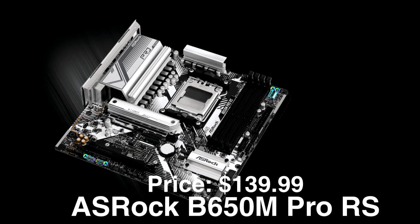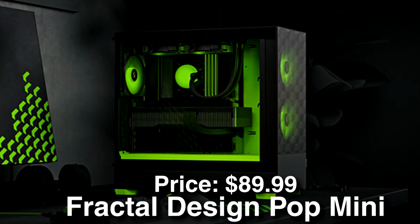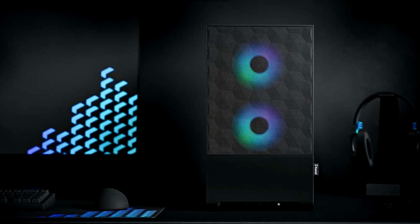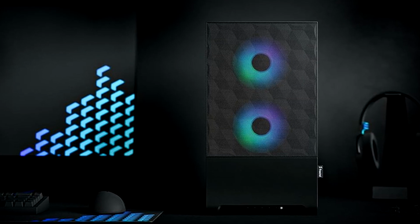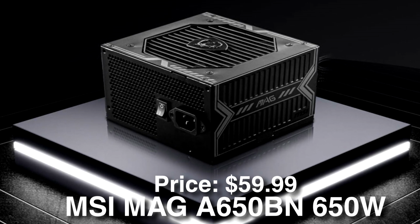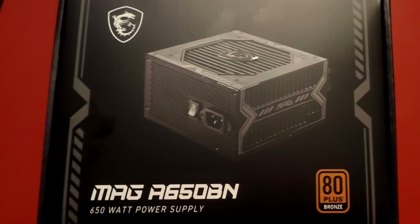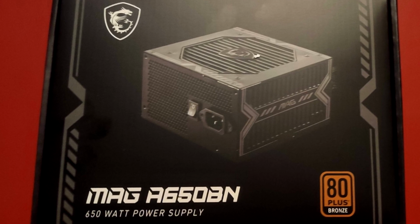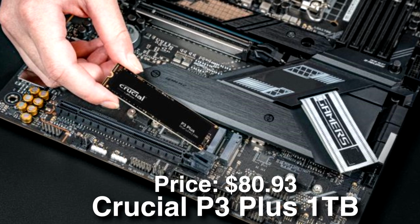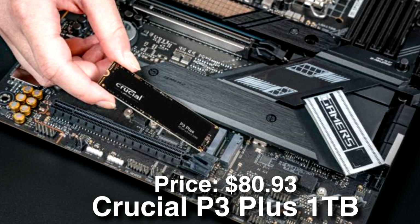Then you get a B650M Pro RS motherboard, which has plenty of features for gaming and is affordable. You get the Fractal Design Pop Mini Air for the case, in my opinion one of the best price to performance cases in the market. Then you get a 650 watt power supply, which fits the wattage requirements and it will make your PC not explode, which is the most important part on a power supply. And then for the storage, you get a 1TB Gen 4 SSD that you can always upgrade down the line if you ever need more storage.